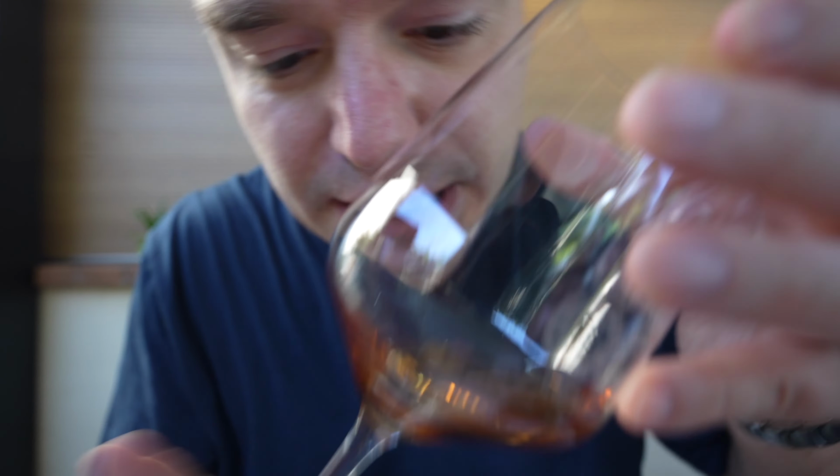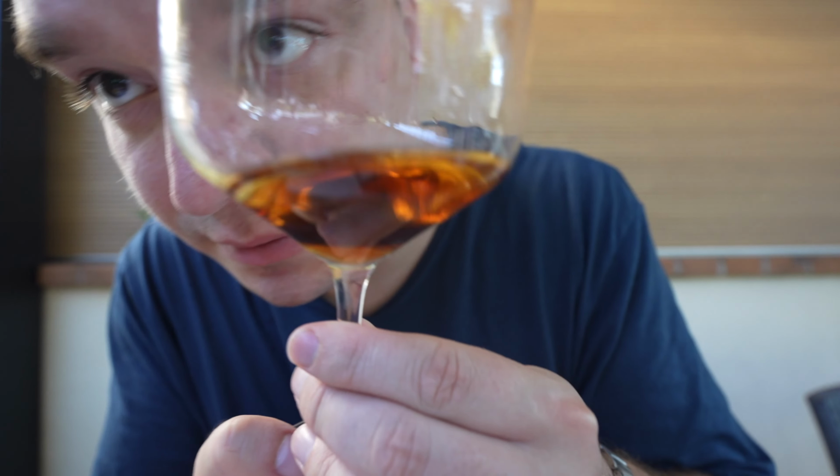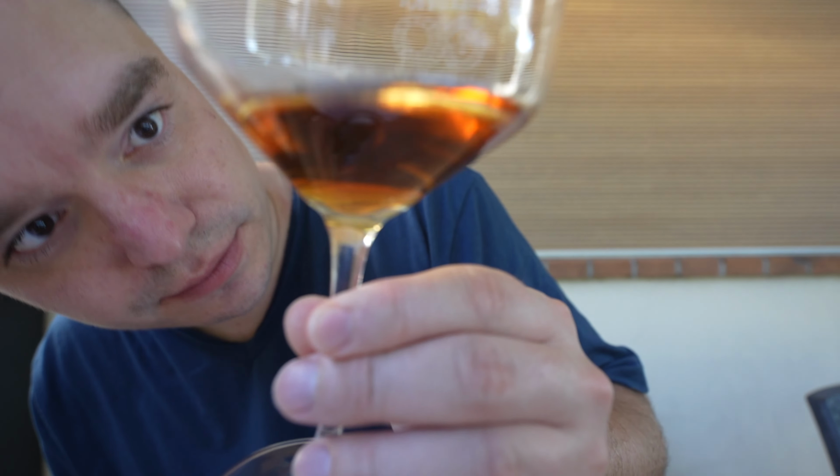That is really good. All right, so last but not least, this is the sweet wine. Just look at the beautiful color on it. I think they make this from dried grapes, if I'm not mistaken. So this is going to be a pretty potent wine. Definitely has a very interesting aroma. Very nice, actually. Let's try it out.